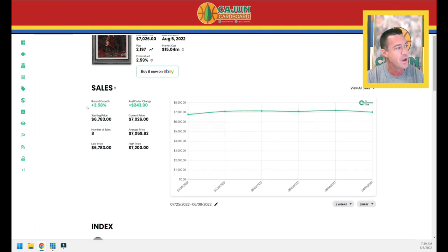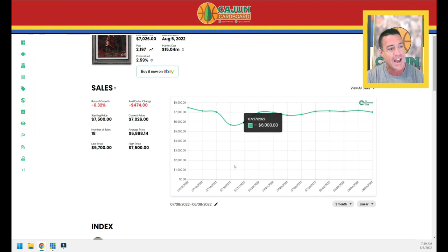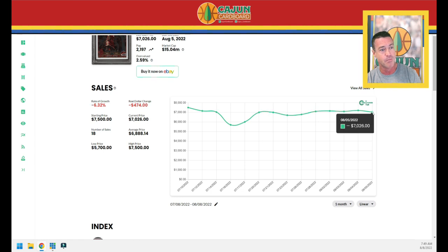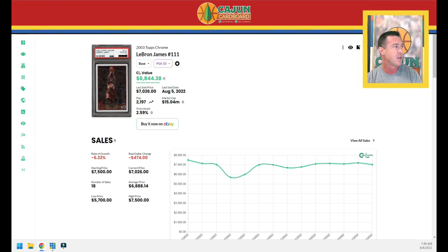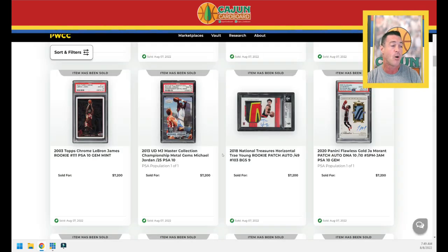Over the last 2 weeks, the card's up 3.58%. If we back out over the last month, you can see it kind of hit this bottom here of 5,700. Those are nice pickups. Whoever picked that up for 5,700 has got to be feeling pretty good. It's up significantly from there to here, 7,260. So the card looks like it might have bottomed out. I don't want to speak too soon. Let's just let the market dictate whether it has or hasn't.